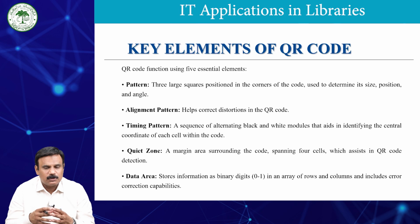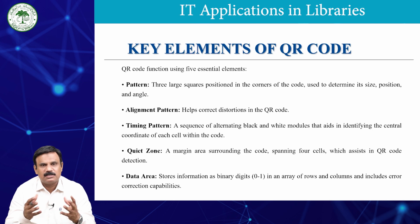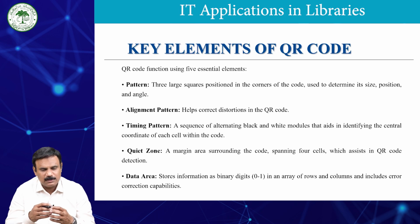Key elements of QR code. What are the different elements of QR code? QR code functions using 5 essential elements. One is the finder pattern, second is the alignment pattern, third is the timing pattern, the fourth one is the quiet zone, and the last element is the data area. So you'll find these 5 elements in a QR code.